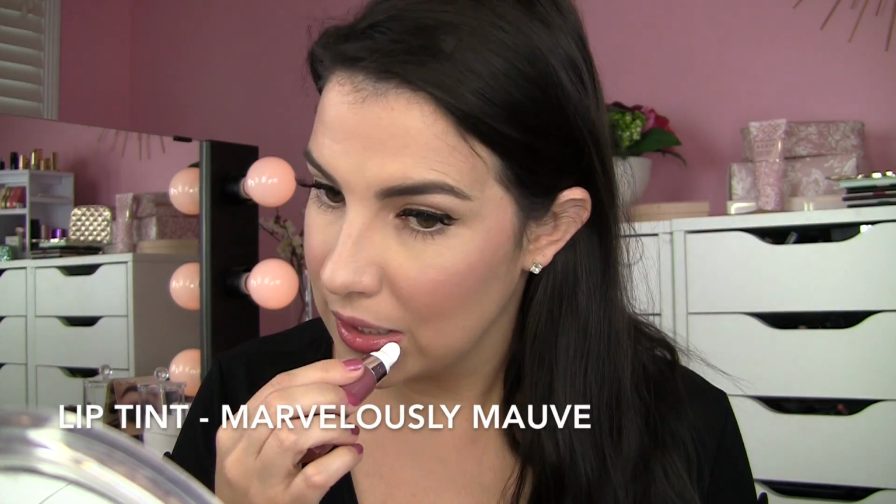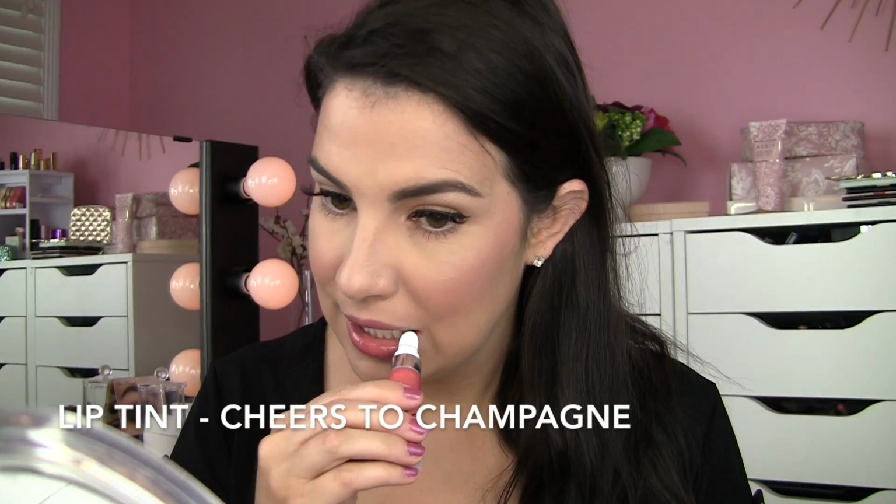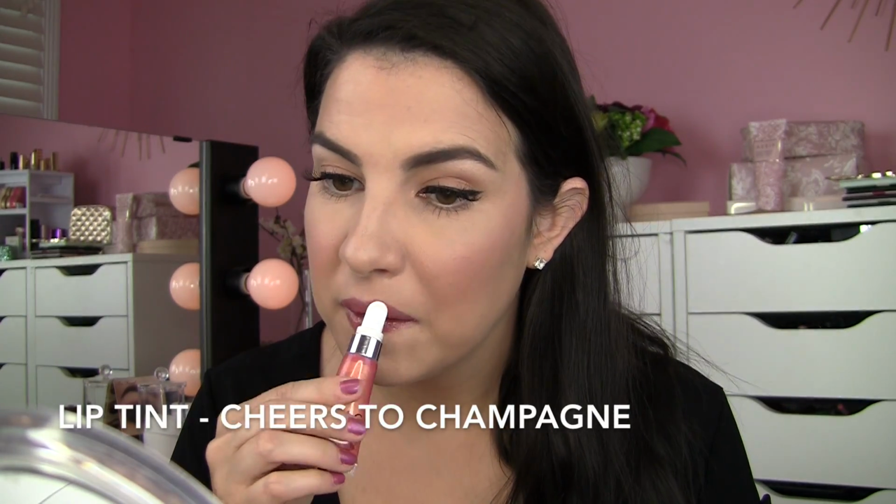They're not really unique shades, and while I do have a pretty good tolerance for a goopy lip product, if I love the shade especially, these just felt a little bit annoying to me on my lips. And like I said, another strike against the product is the delivery method, that just flat applicator where stuff squeezes up through. I don't love that. So that is my haul, everyone.